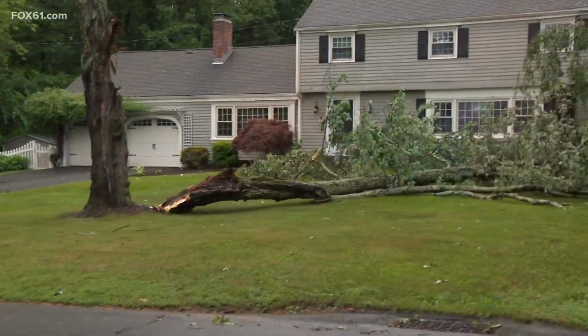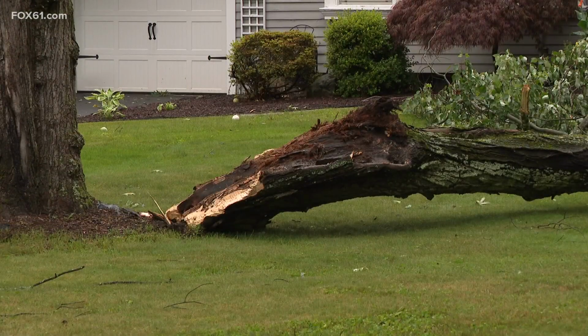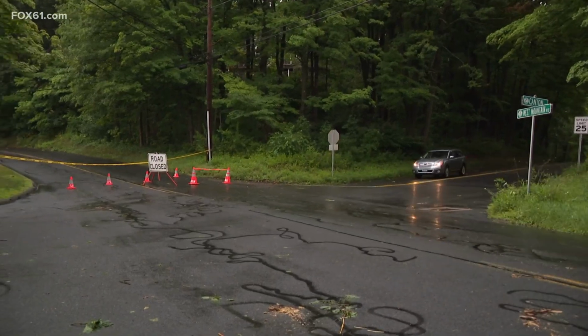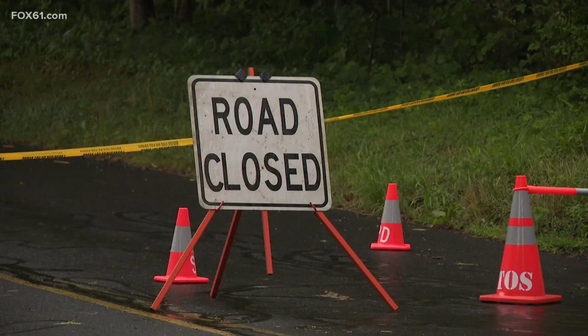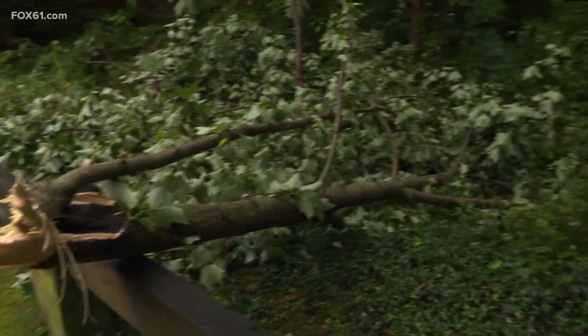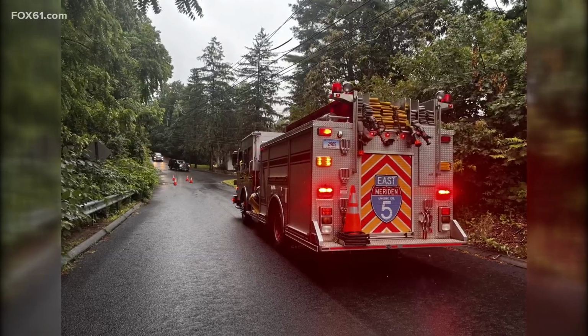And let's show you some of the damage that we found as we responded to the storm today. First to Simsbury, where homeowners barely escaped having their house smashed by a tree that fell in their front yard. This was over on David Drive. And other fallen trees forced the closure of roads in Simsbury and several other towns, including in Lebanon tonight. So if you're headed out, be prepared for some potential detours, and not just trees, of course, but power lines and other cables got knocked down during the storm.